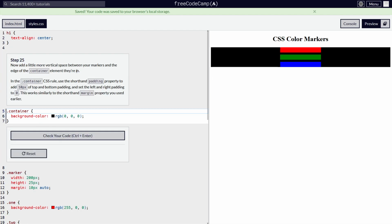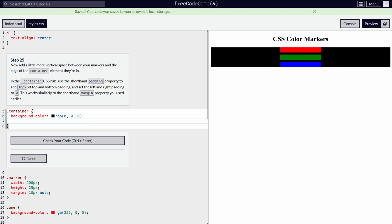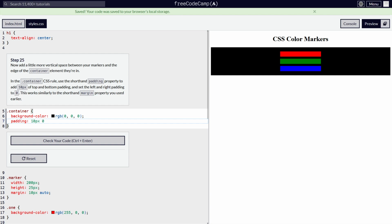Now add a little more vertical space between your markers and the edge of the container element they are in. In the container CSS rule, use the shorthand padding property to add 10 pixels of top and bottom padding. Okay. Works similarly. Okay, so padding 10px 0, then just like that.